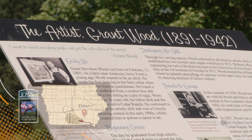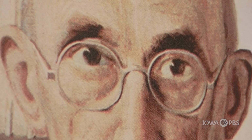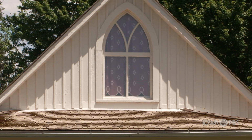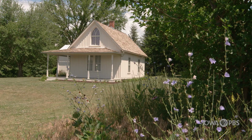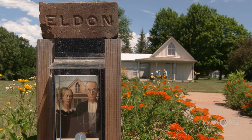Iowa artist Grant Wood was a key figure in the regionalist art movement of the 1930s, which favored traditional, often rural scenes taken directly from everyday life. Wood's chance encounter with a memorable Southeast Iowa farmhouse would produce one of the best-known artworks of the 20th century.